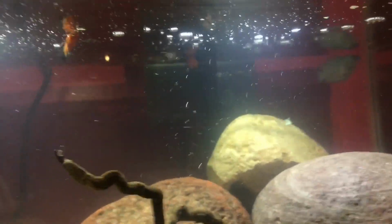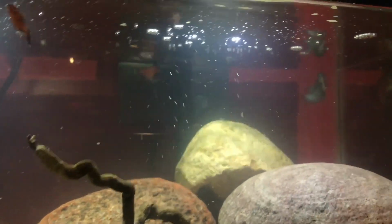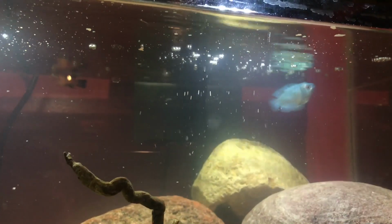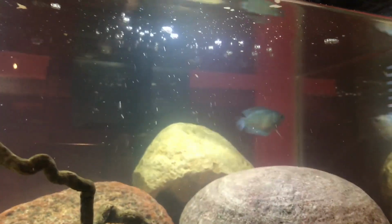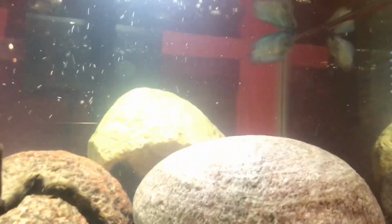Temperature is standard for tropical fish. They could withstand 72 to 82 degrees comfortably. However, I recommend staying towards the warmer end of the spectrum just because they're more active. And from my experience, they seem a lot healthier.